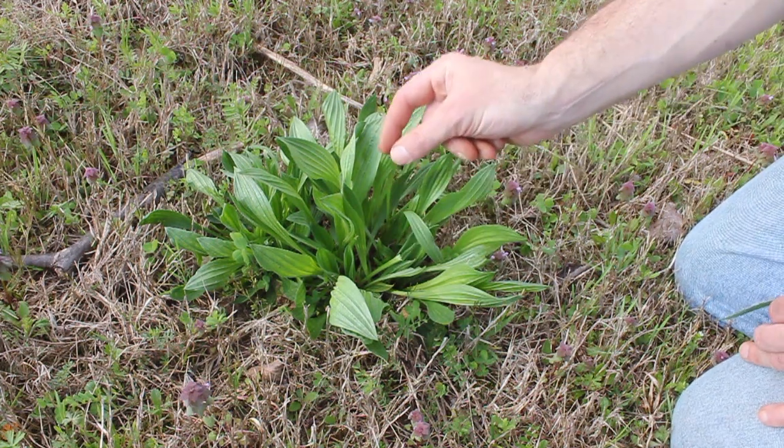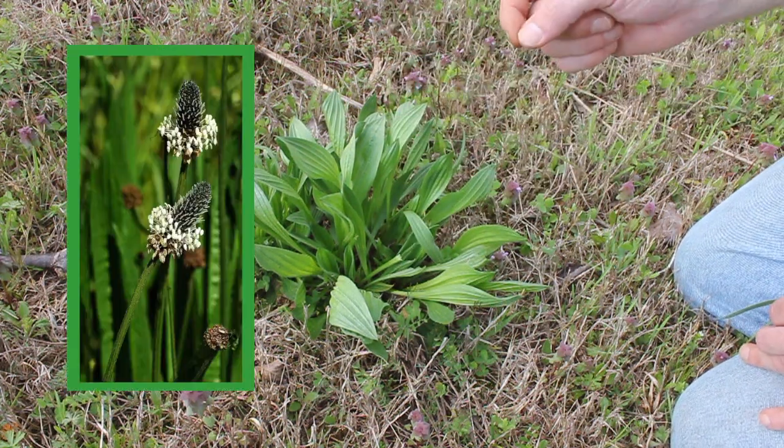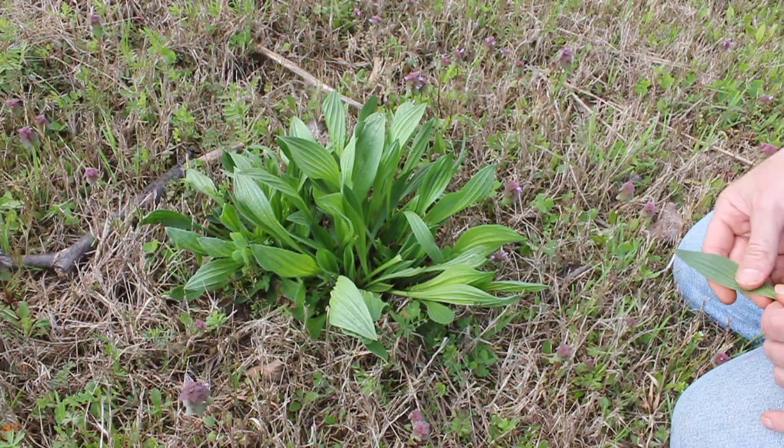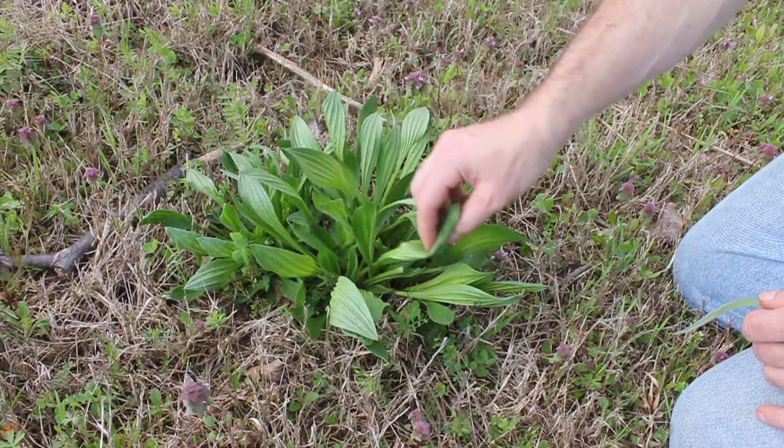They'll also grow a seed stalk, a long, tough, hardy seed stalk, and it'll have a seed spike at the top. But they won't this time of year. This is, you know, spring.